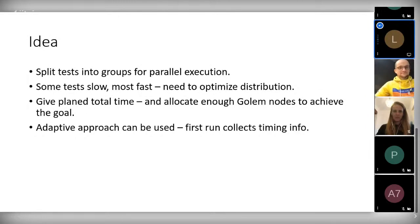What to do? How can Golem network help in our situation? The idea is simple. We can split our tests into small groups and run each group in parallel on a separate Golem node. Because the distribution of duration of the tests is different, there are slow tests and fast tests, we need to optimize the distribution. So we need to combine tests in each batch so that all the batches are of approximately the same duration.